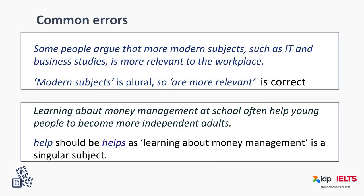Other common sentence level errors in IELTS writing include subject-verb disagreement. For example, some people argue that more modern subjects such as IT and business studies is more relevant to the workplace. Are more relevant is correct. Or learning about money management at school often help young people to become more independent adults. Help should be helps, as learning about money management is a singular subject.